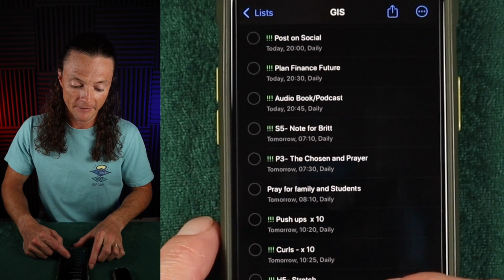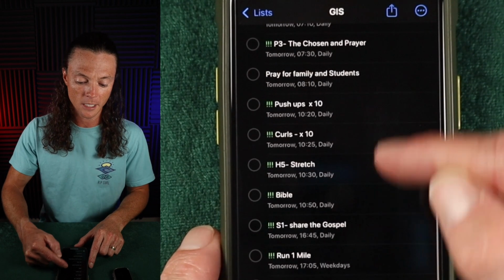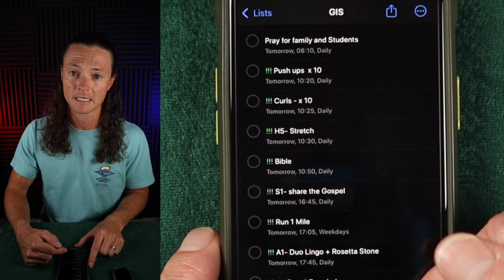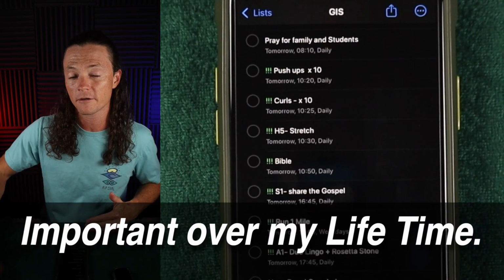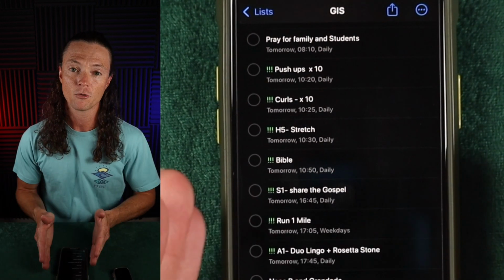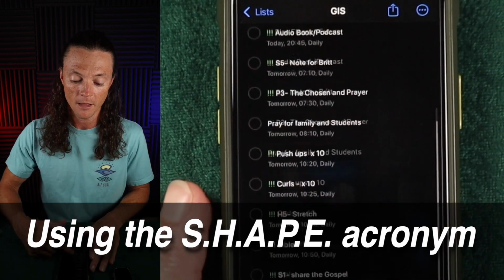If I scroll down, you can see I've got like pray for my family and do push-ups and curls and stretches and Bible. And then I've got like my running a mile and different things listed. All of these things are things that I have already decided are important to me over the lifetime that I have to live. And I want to make sure that I'm regularly growing and improving in those areas. So that's how I did it.